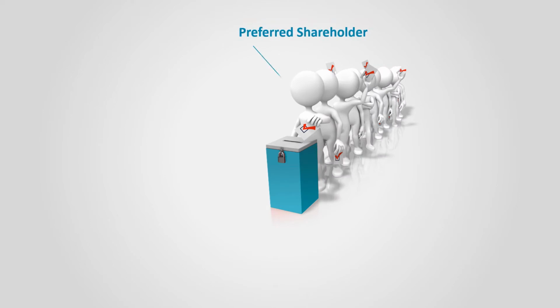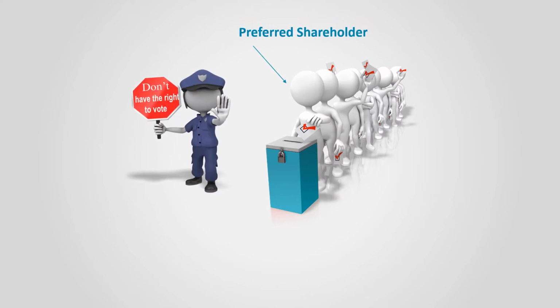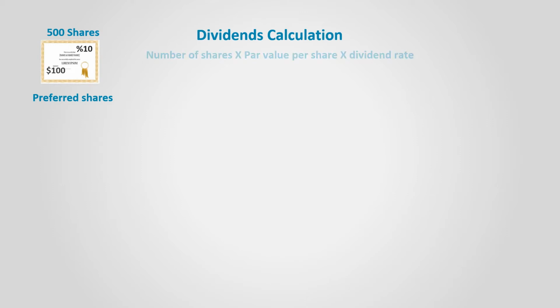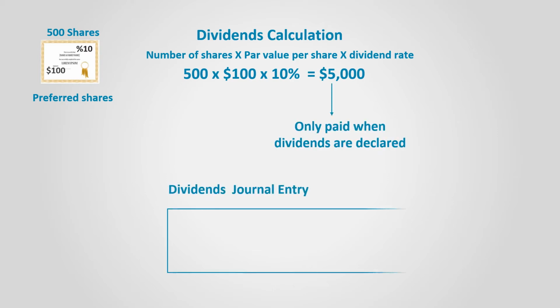Usually, preferred shareholders don't have the right to vote as common shareholders. Let's assume that a company issued 500 preferred shares of $100 each and yielded a 10% dividend. The amount of annual dividend is equal to 500 shares multiplied by $100 multiplied by 10%, which is equal to $5,000. However, it is important to note that although expressed in a percent format, these are dividends, not interest.